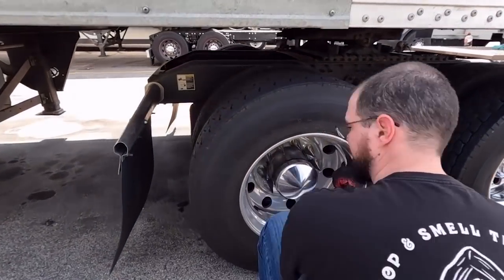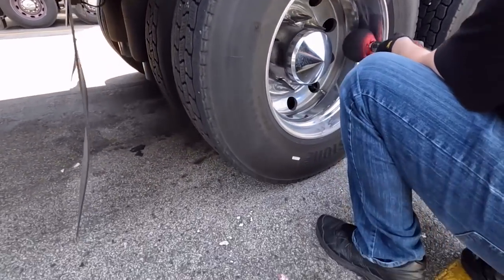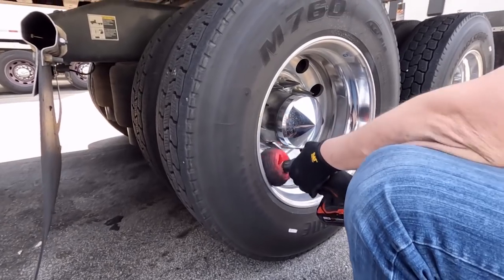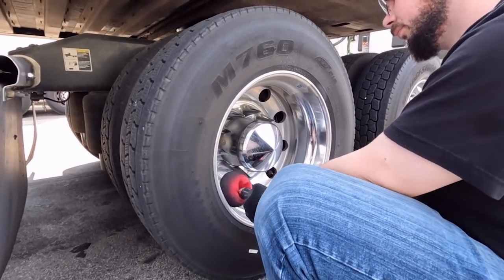This is the attachment that we use on a drill with some Adams polished metal compound. Really good stuff. It's just a good way to clean them up really quick while we're on the road. Probably have to go back over them when we go home.